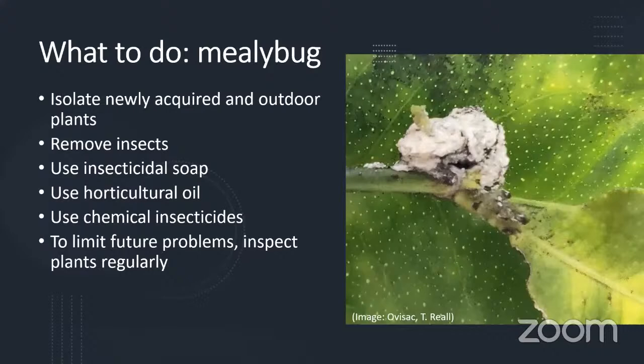If you do have them, well, first of all, try to prevent having the problem in the first place. If you are acquiring new plants, it's a good idea to isolate them so that you can really check to see if they're there. So that gives you a chance to really look. If you isolate them for about a week or two, maybe even up to 3 weeks before bringing them in, that means that if there's any small crawlers, then they'll have a chance to get older and you'll be able to see them easier. So it's a good idea to isolate your plants before introducing them to your other household plants.